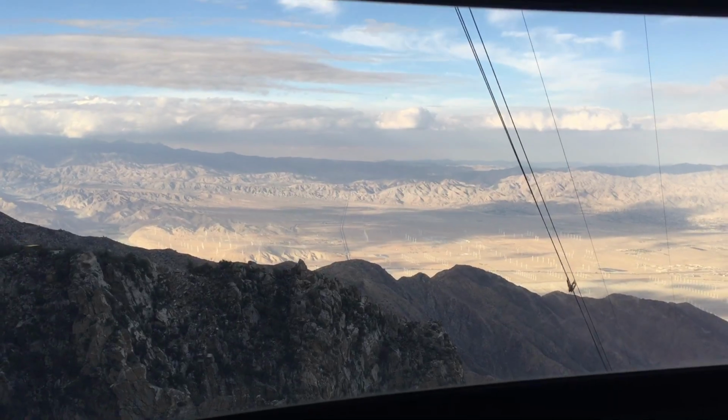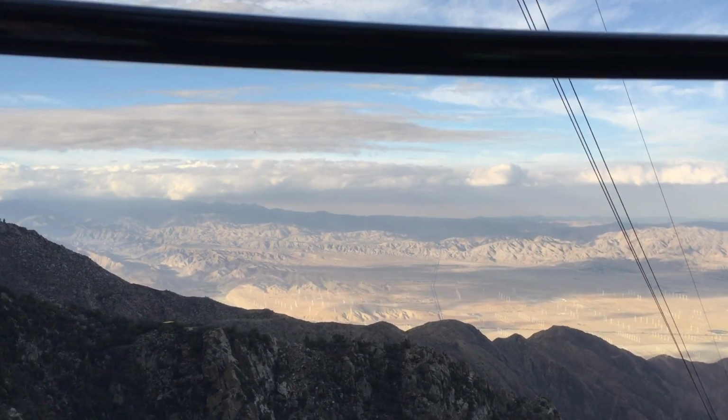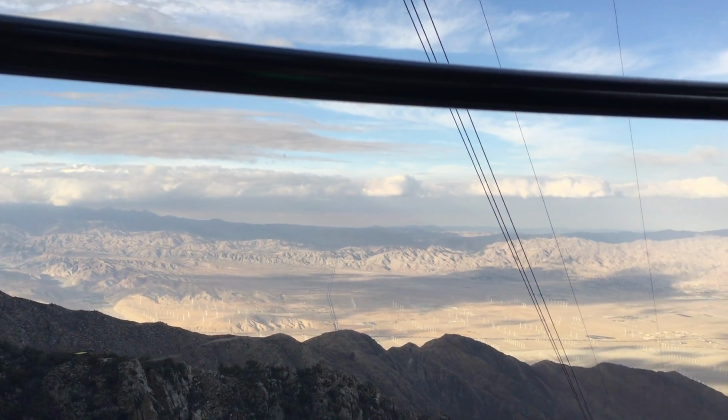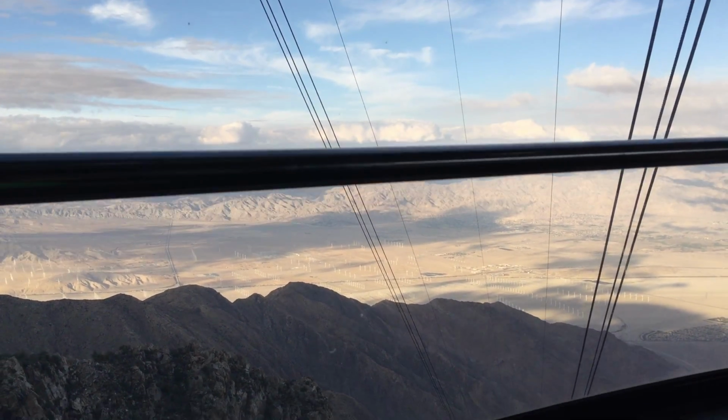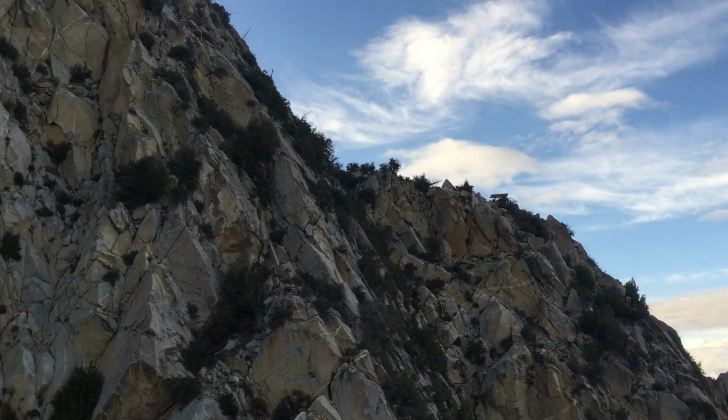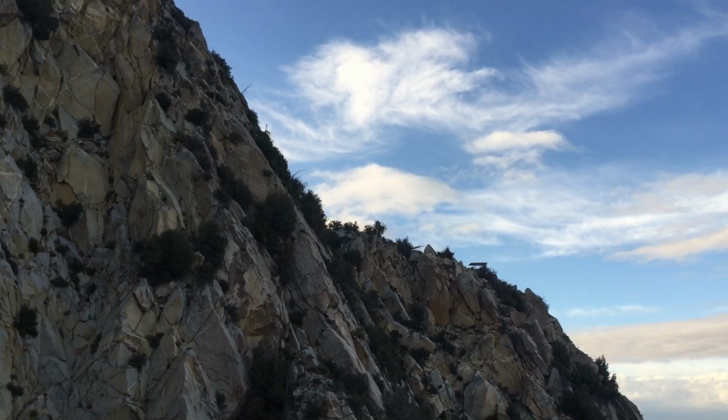As we continue our journey, the life zone changes become more obvious. You'll see a variety of pine trees, including pinyon, bigcone, lodgepole, and whitethorn. Natural residents in the high country include deer, mountain lion, fox, bobcat, raccoon, and the California gray squirrel.